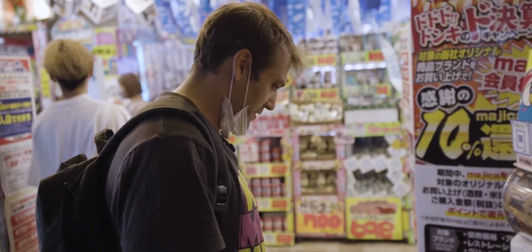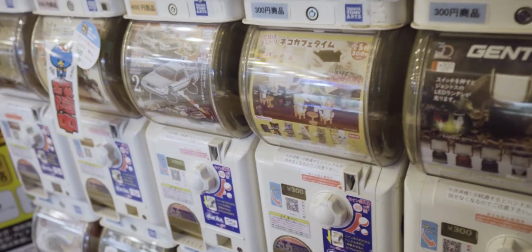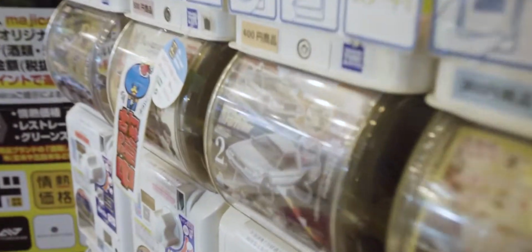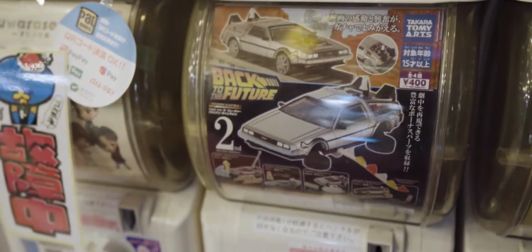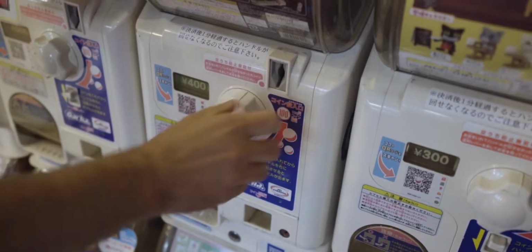But did we find anything here? So what do people like? Do they like Dragon Ball or Back to the Future? Whoa. It's 400 yen. That's expensive. I'll pay for it. 400 yen for a Back to the Future car. Here we go.